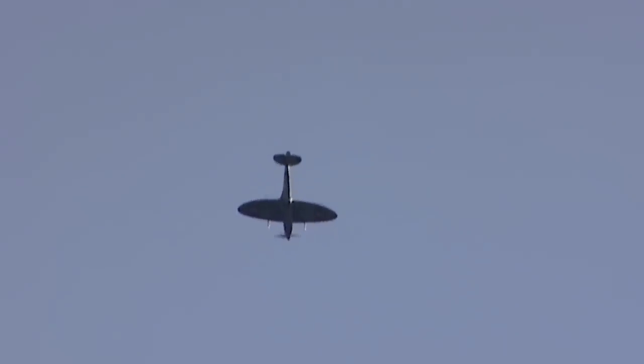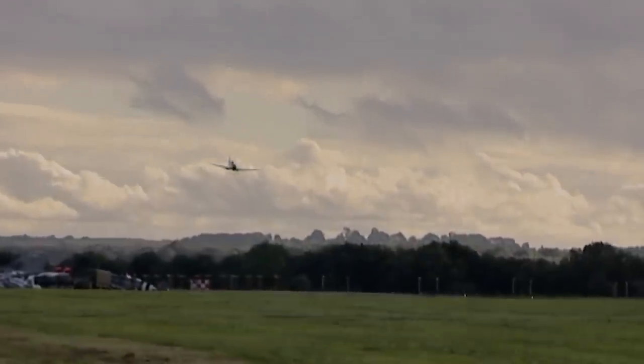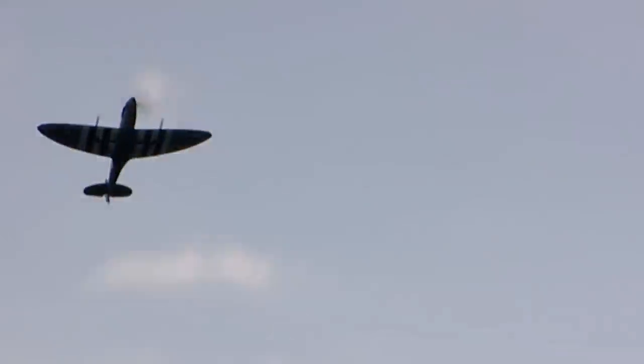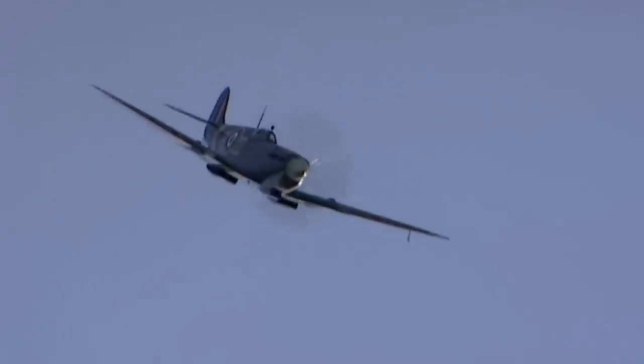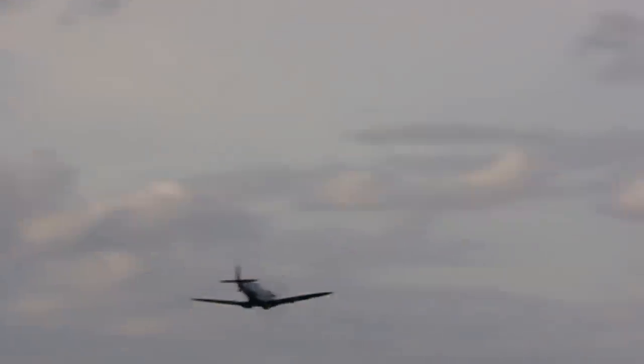We do air shows up and down the country, and although we've got other aircraft, a Hurricane and a few other things, it's always the Spitfire that everyone wants. Whenever the Spitfire flies, you hear more camera shutters clicking, you hear fewer people talking. It is the Spitfire, without doubt, and I think it will remain like that forever. I really don't think it will change. It is an iconic aeroplane.